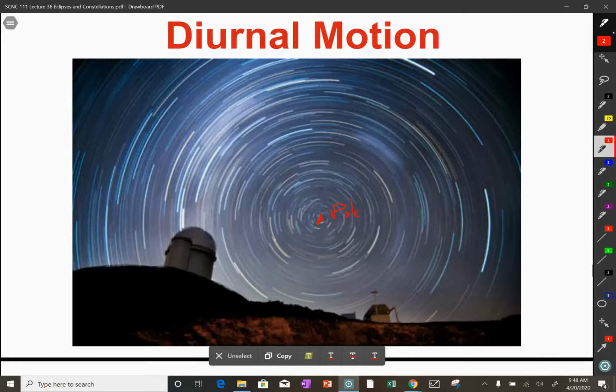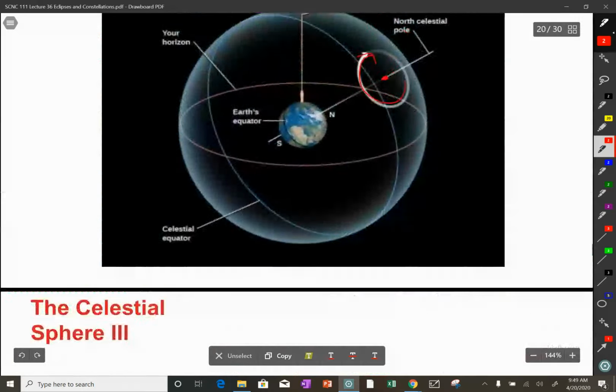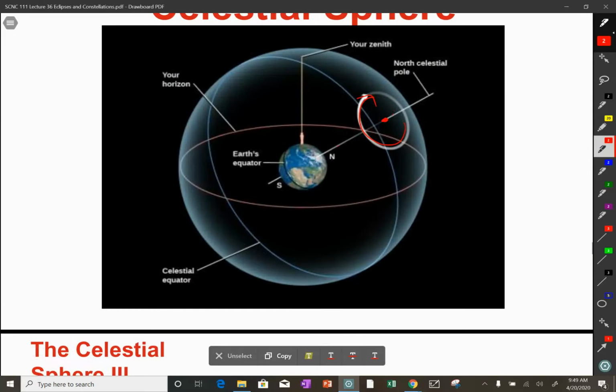These pictures are very clear indicators that either the Earth is rotating about a pole, which I believe to be true, or that the entire sky is rotating, which is a much more complicated thing to imagine. So those pictures are showing you how the Earth is rotating.